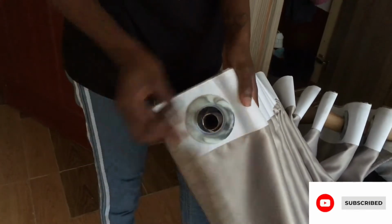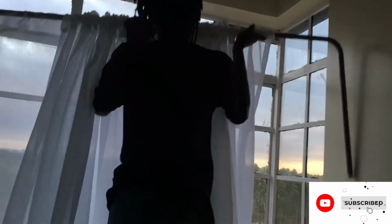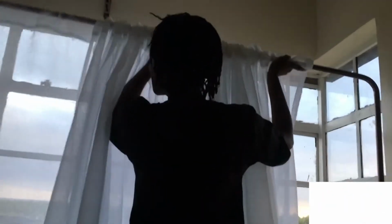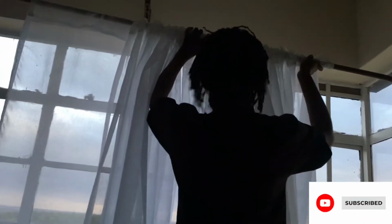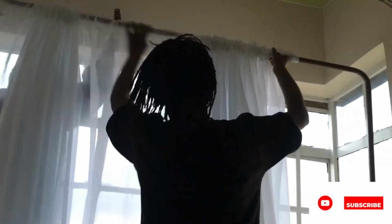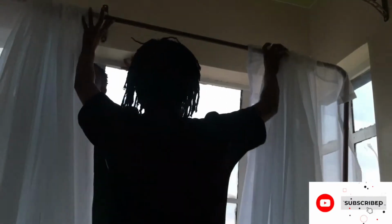Let's get the curtains back. So see, these are the loops for the curtains, and for the shears I went with the pocket pull. I used the tissue hack. I'll share a video on the same. Let's put it back up. The left shear goes to the left, the right one stays on the right. Look at that divider up there. That's what I was talking about.